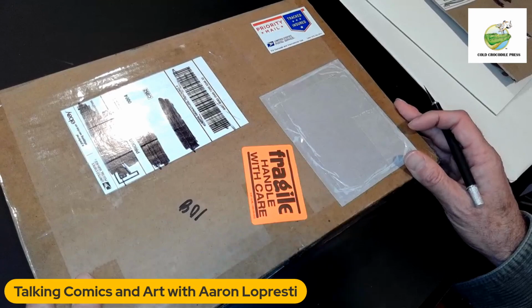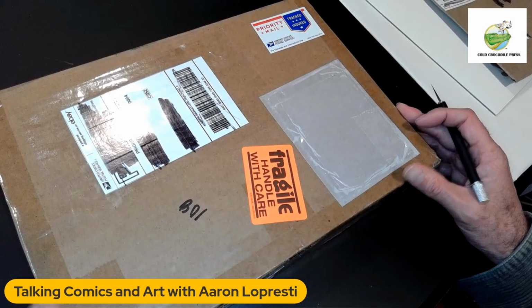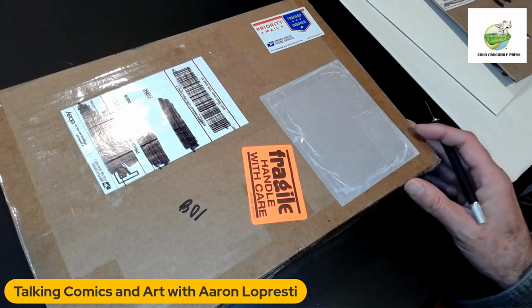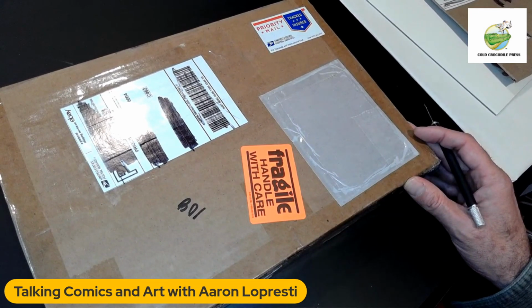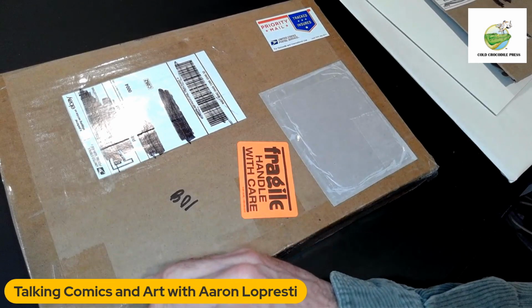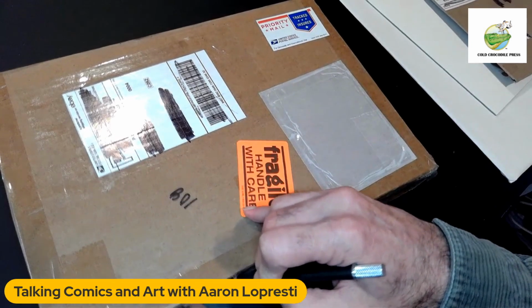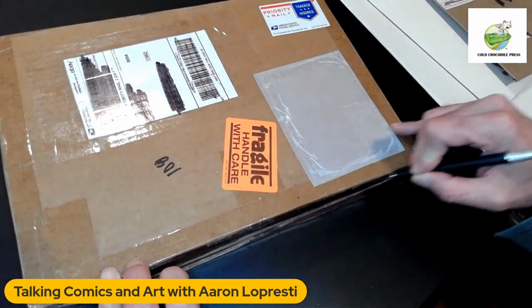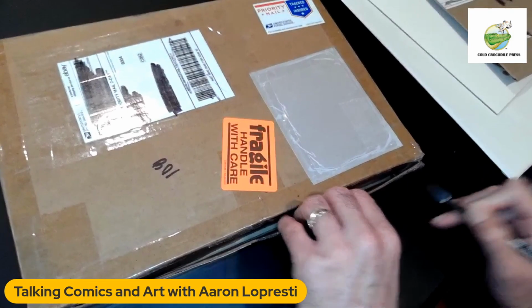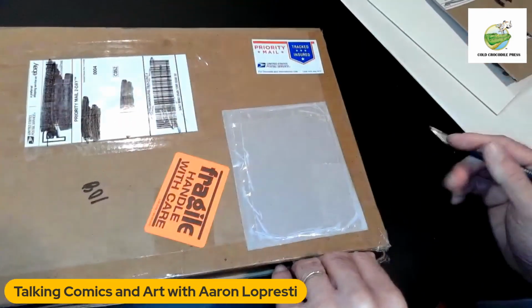That would be me, a 30-year veteran of the comic book industry, both as a writer and an artist, but also a crazy collector of old comics. And it looks like I got another one. Let's cut this open with my trusty blade here and see what's inside, if I can.